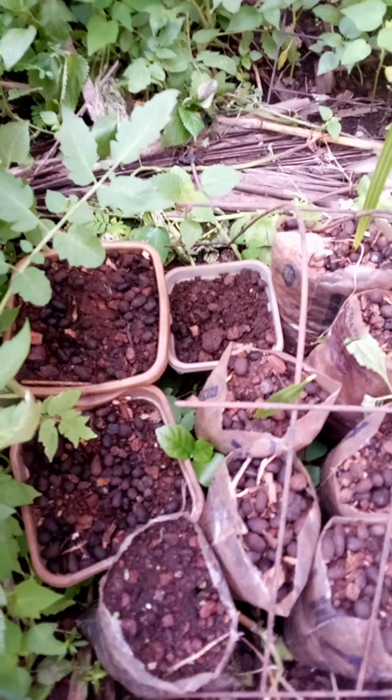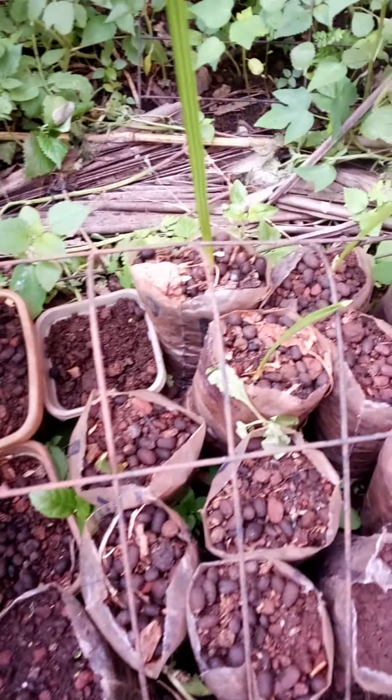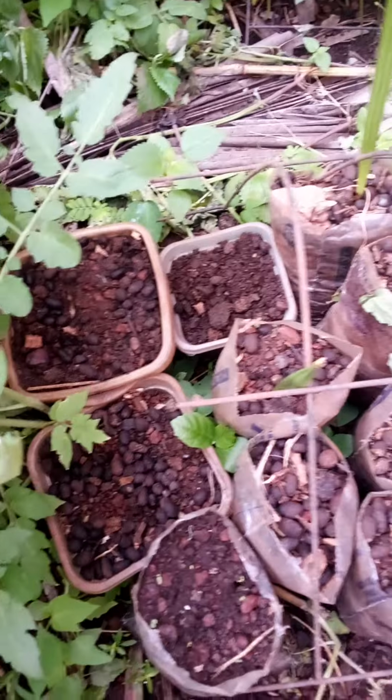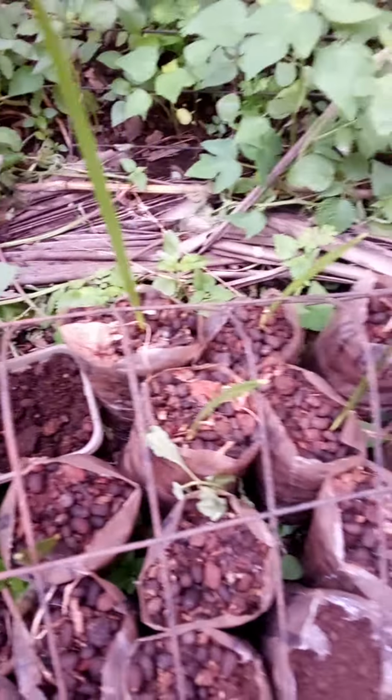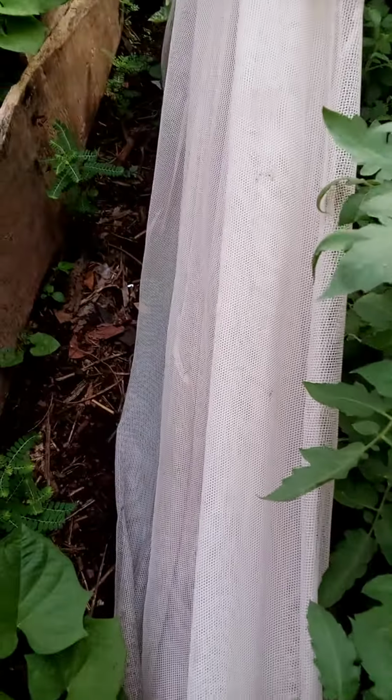Like I said, we moved them from the other places because snails were disturbing them, and other insects were also very visible in those other areas. The insects, lizards, everything was disturbing them there, but they're a lot safer here because we have a net that we use to cover the tomato area.